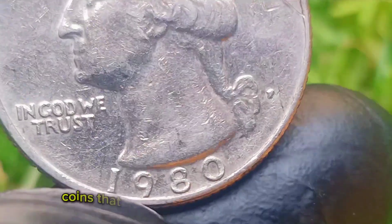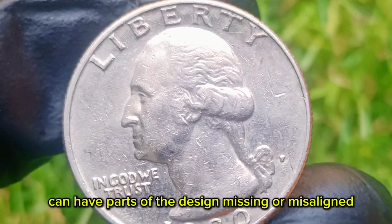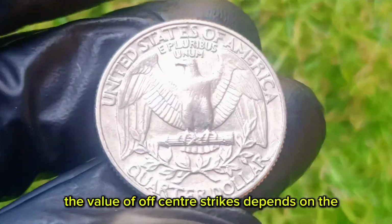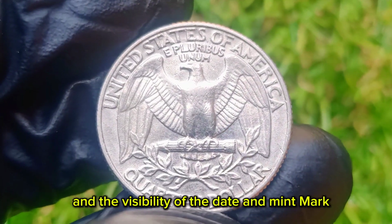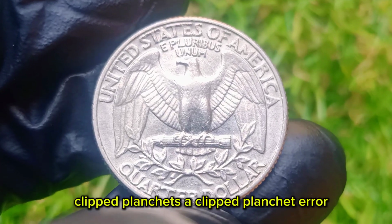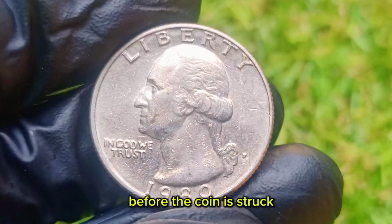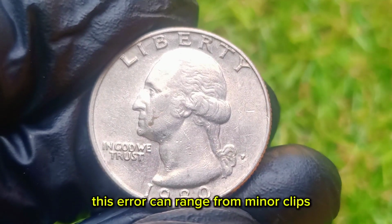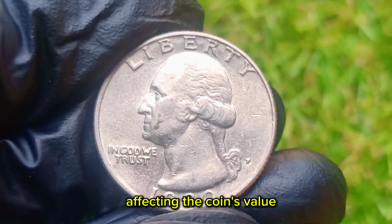Off-center strikes: coins that are not struck properly in the center can have parts of the design missing or misaligned. The value of off-center strikes depends on the extent of the error and the visibility of the date and mint mark. Clipped planchets: a clipped planchet error happens when a portion of the coin's blank is missing before the coin is struck. This error can range from minor clips to more substantial missing pieces, affecting the coin's value.